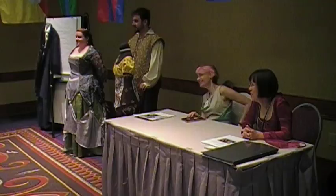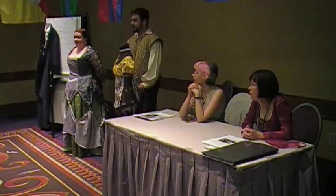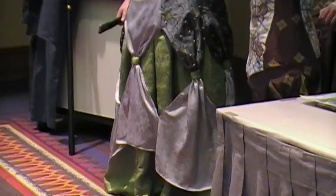Any other questions or thoughts? Is it a full underdress or is it just the...? No, it's sneaky. We have the peaks of green under the actual overdress. We hand stitched those on. I couldn't tell if it was under or over.